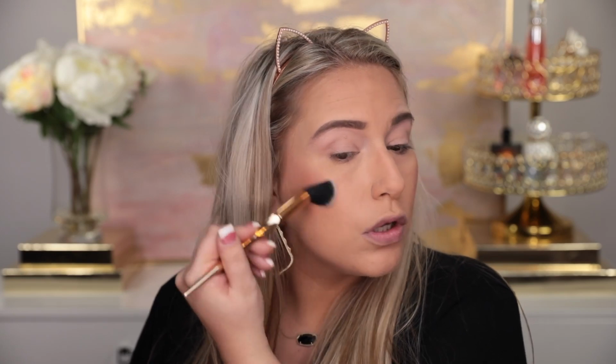The next brush is the 30F brush. I actually use this for a blush brush, and again, applied very well. And then the very last brush is the 40F. This one is a duo fiber brush, so I went in and smoothed out my bronzer and my blush with this brush just to give my skin an overall blended look.